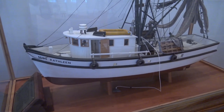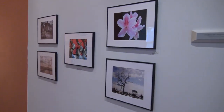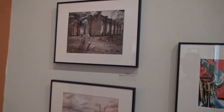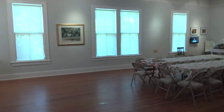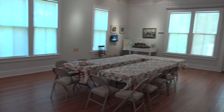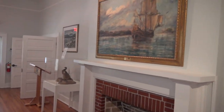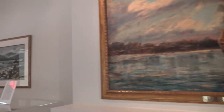So the Miss Kathleen, the shrimp trawler from 1985. The funny thing is, they really haven't changed the tech that much over the years. Hey, if people have watched my older videos, you probably recognize that place. You know, this is a great place because it is really giving you a large area to talk to kids, talk to folks about. All pretty neat.